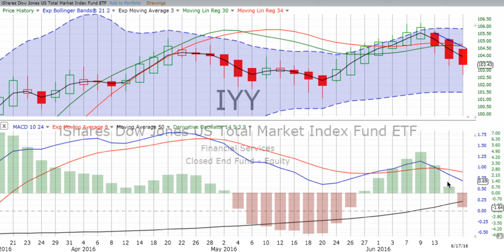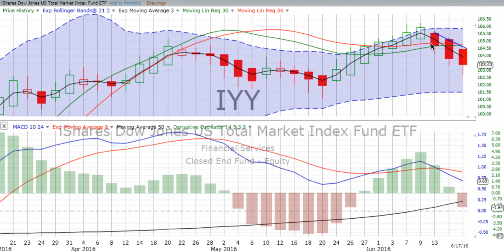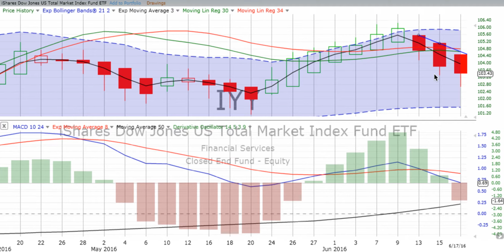We had a crossover back on the 15th. That is the 2-day candle on the 15th. We have a good 2-day trend line. Our movement is all well below that line.